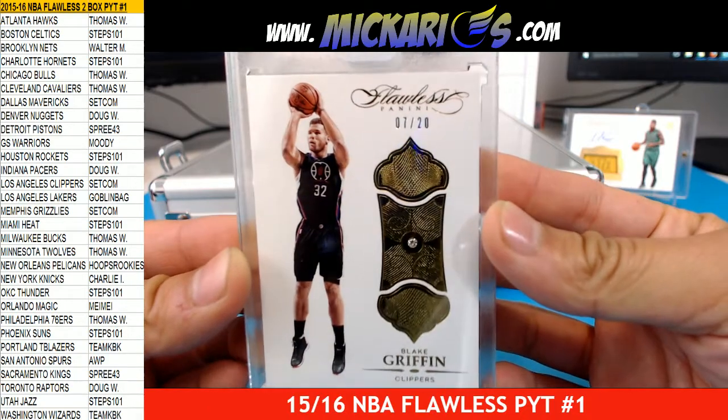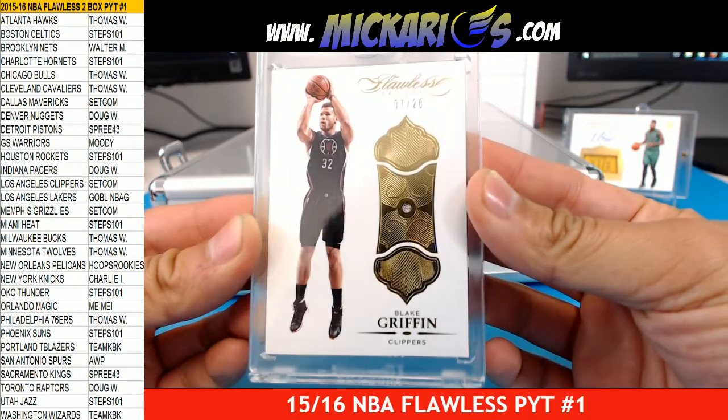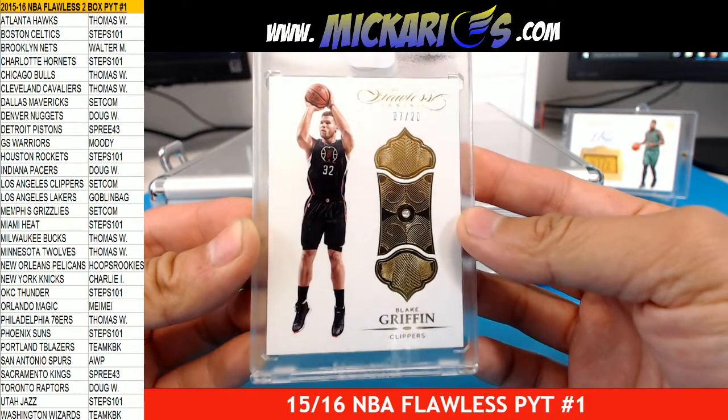7 of 10. So this is what the base looks like. It actually looks a lot better in person than in the pictures that they've been showing. There's a lot of design and detail inside of that design.